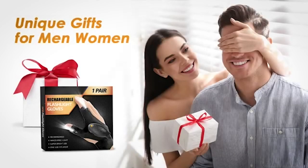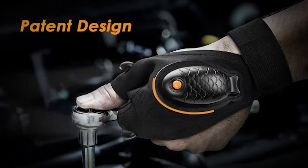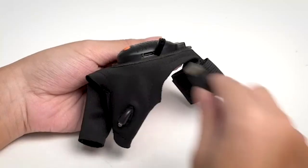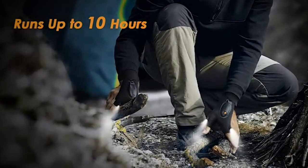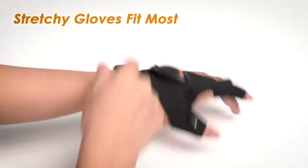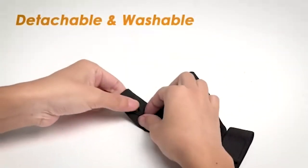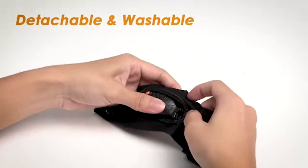These soft stretchy gloves with LED lights give you more freedom to focus on work when the light is bad. The flashlight gloves with a fingerless design let hands feel the most real sensations for more accurate operation, while the LED lights of the index finger and thumb of the glove make it easier to focus where you need it. The cool fingerless glove gadget is made of elastic fabric and extended Velcro straps, soft and breathable without constraint.